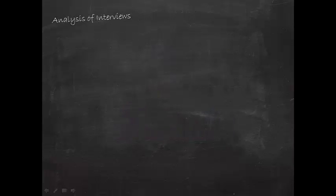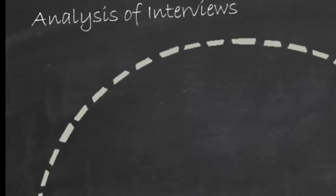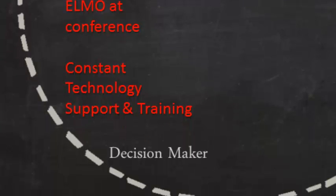Now that we've had the opportunity to interview both a decision maker and an end user, it is pertinent for us to now analyze those interviews. If we were to recap the interview with the decision maker, we would see that he was a trainer of teachers. He considered himself the resident technology expert. He actually learned about the Elmo at a conference and believes that the school and himself offered constant technology support and training.